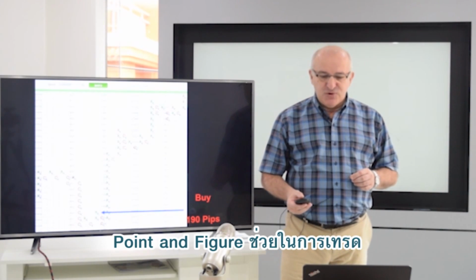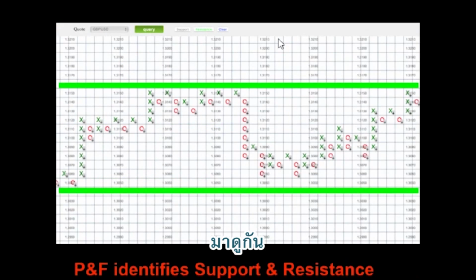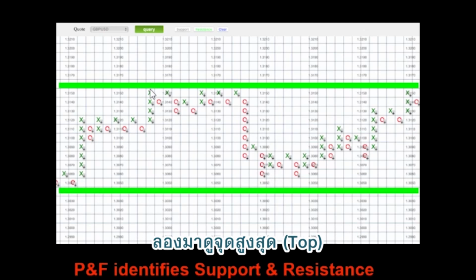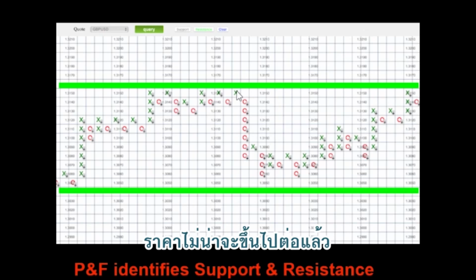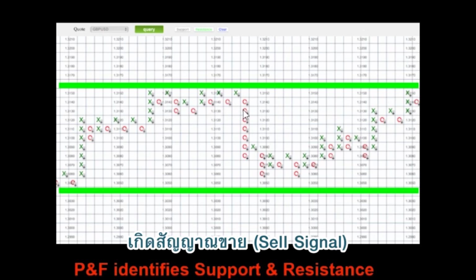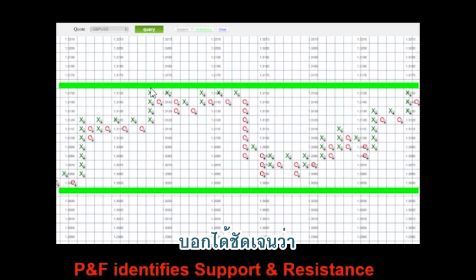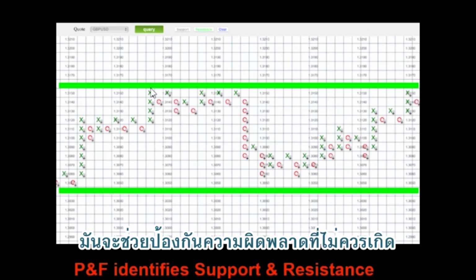Point and figure helps you trade. It helps you identify support and resistance. We can see the support here on this cable chart. We see some bottoms, there's another double bottom there. But look at the top. It shows you the exact area where you should be selling the pound. It tells you where, hey, the market is very heavy. And finally, we get a sell signal, which gives us another 80 pips or so. But it tells us resistance levels, it stops us from making stupid mistakes.